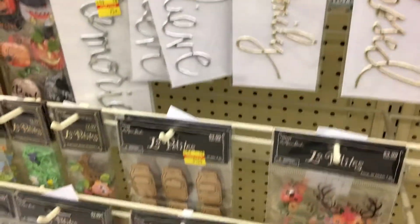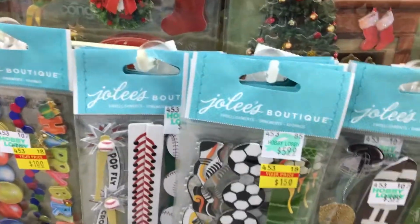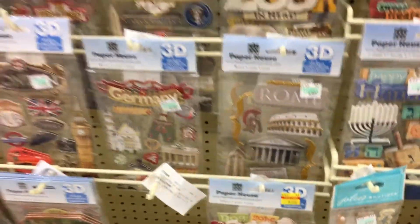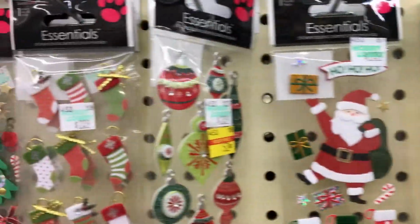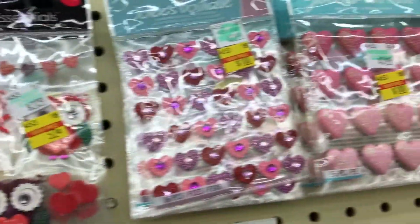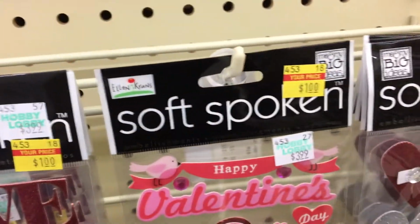Look at how cute these Heidi Swapp words are. Some border stickers, paper house products. More Christmas. Easter, Valentine's Day. Me and My Big Ideas Soft Spoken is mostly on sale. A lot of this product is.